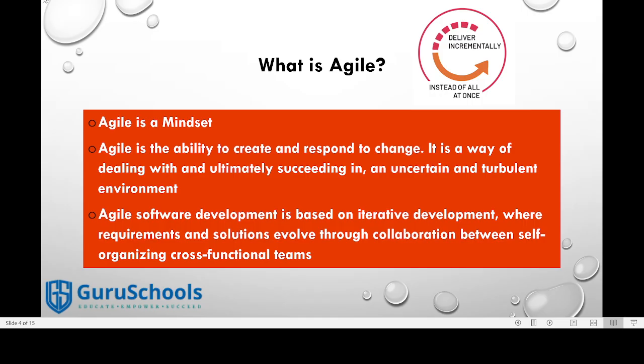Moving on to the course that we're offering right now is the one on Agile, which includes Scrum and Kanban methodologies. Before we understand what the course is all about, I'd like to briefly touch point on what is Agile. So Agile essentially is a mindset, and it's a mindset that focuses on the ability to create and respond to change. In today's dynamic times where businesses are constantly evolving and have to respond to very dynamic and fast-paced changes, Agile essentially is a way of dealing with and ultimately succeeding in an uncertain and turbulent business environment.